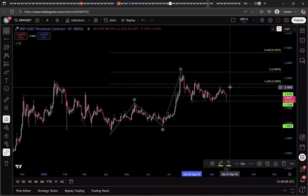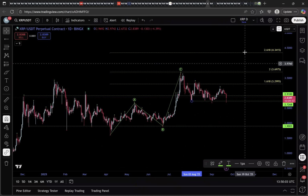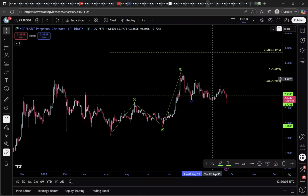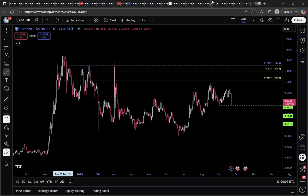If you can hold this and start breaking to the upside, flip 329, flip 369, you have 434 above you. Right now, this is still good. It's still sideways chop. A lot of things are rebounding off of their lows, which is a good thing.